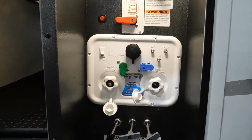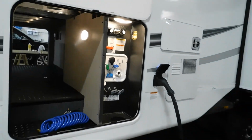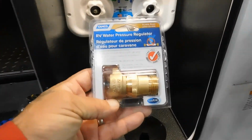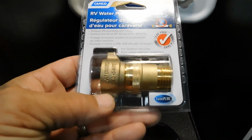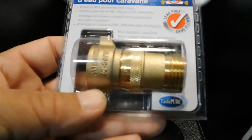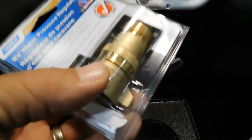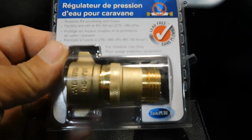Let's hook up our water first. Now, I highly recommend using a water pressure regulator. Water pressure regulator is going to reduce the pressure in the water lines down to 40 to 50 psi, protecting the lines in your unit. I recommend using this every time you put water into the unit. A lot of units are max 60 psi in their lines, so you want to protect your lines.